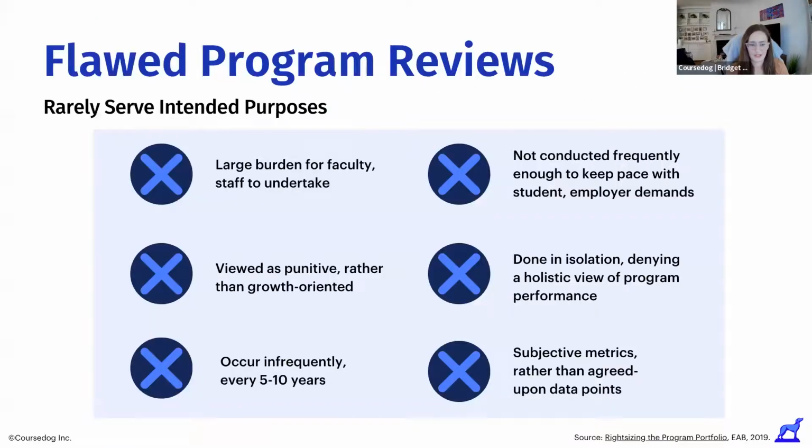But now I want to move on and talk about everyone's favorite topic, program reviews. I know that this is often a tricky one, and if we're being honest, it's a pretty unpleasant process for most folks. They're often a large burden to conduct, and many times they're viewed as punitive, really, rather than an opportunity for growth. Aside from that, though, the way they're actually conducted usually doesn't help accomplish any of the intended outcomes of these program reviews. To start, they happen really infrequently, sometimes as far apart as 5 to 10 years.